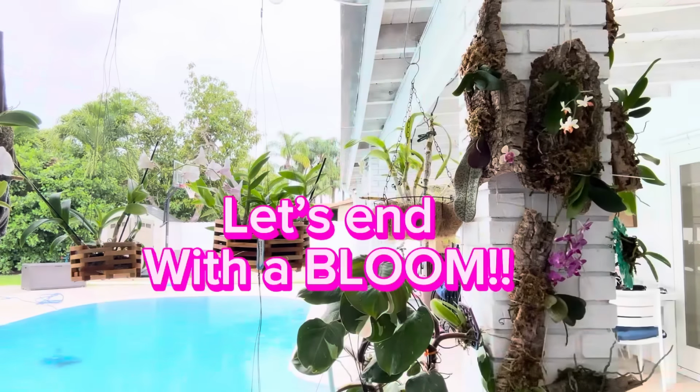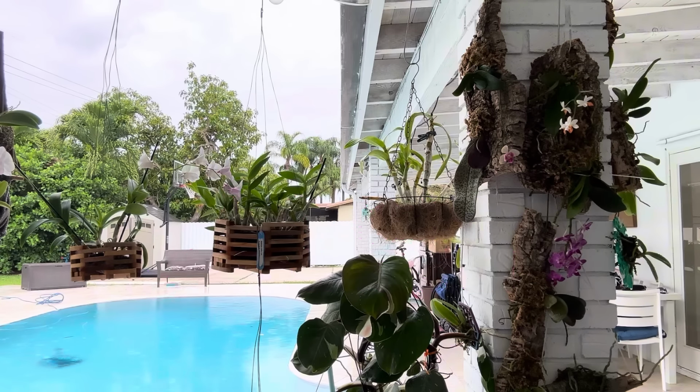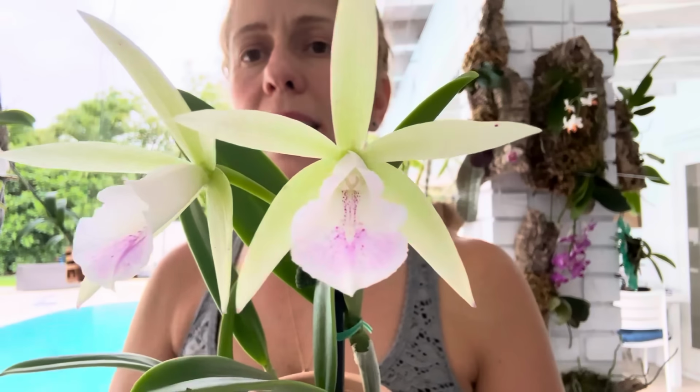Anyways, signing off before I do my, oh, my Brassavola lacrosse opened up. So let me give you a peek really quick. Oh my gosh, look how gorgeous. I love her. These colors are so beautiful, the lime green and the white and pink spotted labellum. How gorgeous is that? I love it.